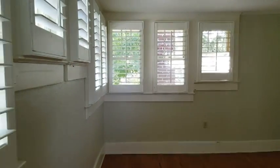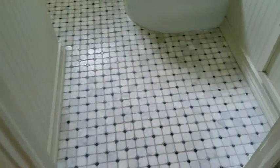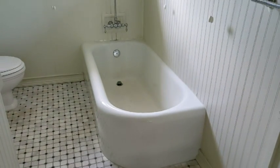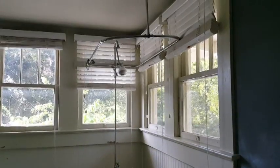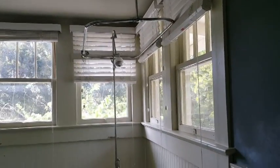Gorgeous restoration job on this home. The original master bath with that tile floors, that's the original marble tile. One of those old fashioned corner tubs with the old shower. You know, remember the first full 360 degree shower rod.